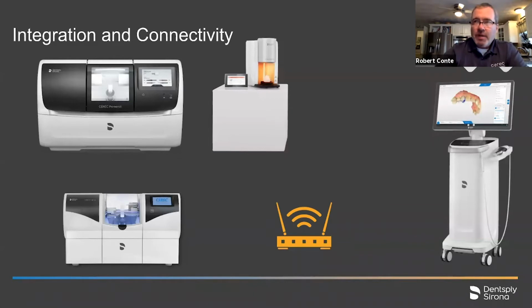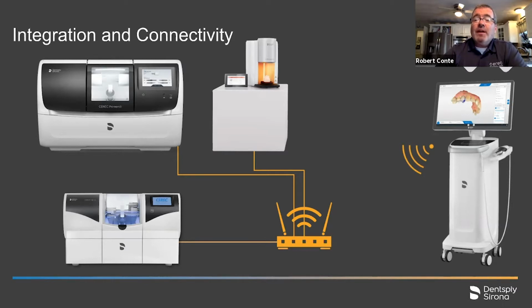It's fully integrated and able to connect to your existing systems, whether it's through the hub or just through a Wi-Fi network. So you're able to integrate Primescan, Primemill, and the oven as well.